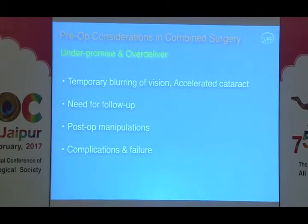Don't tell the patient that you will get a 20/20 vision with a pressure of 10 millimeters of mercury and you'll never need to come again, because that's not true. You don't know how the astigmatism will behave, and up to 10 to 15% of patients need medications at the end of the first year in most of the series. So plus minus 2-3%, we are all about in the same area.